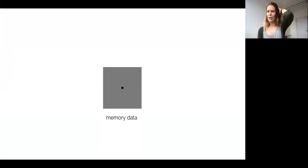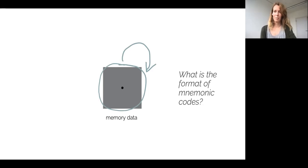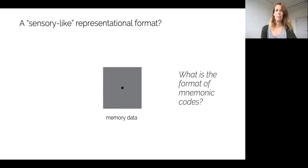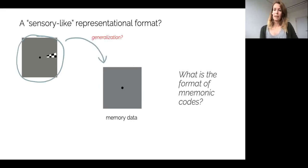Okay, so I already talked a little bit about, but what are these codes? So I can kind of do this for this data as well. So far, everything I showed you is now trained and tested on memory delay data. But that doesn't really tell us what kind of code or what kind of format the brain is using. But we can again look at sensory-like representational formats by using a sensory localizer now to say, okay, if I have this checkerboard here, how is that evoking certain voxel patterns? And then do those generalize to the memory data, because that will give us a grasp of whether or not this is sensory-like or similar to a sensory-driven response.